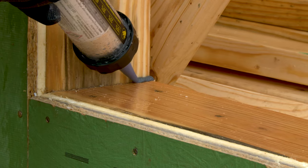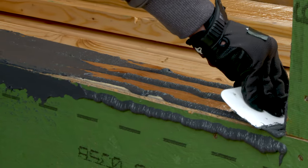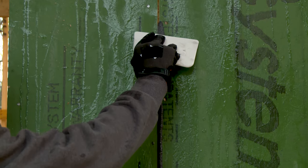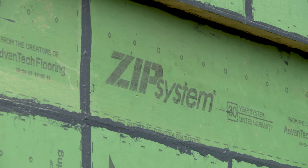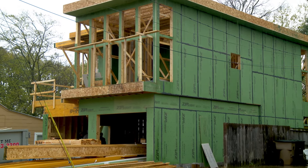And Zip provides the liquid flash product, which is a simple solution that allows me to do both of those things. Especially on rainy days like today, applying liquid flash is easy. It seals up all of our seams and penetrations, so I know that all this water today is staying out, just as air will in the future, and it gives me that performance that I'll be looking for. And Zip was gracious enough to donate the liquid flash to this project, which is gonna allow me to bring these dreams to a reality.